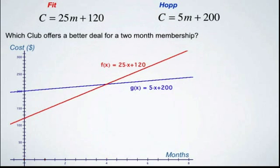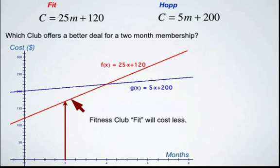Now, the next question was, which club offers a better deal for a 2-month membership? Well, 2 months is here, and the red line has a lower cost than the blue line at 2 months. And remember that the red line is Club Fit. So Club Fit will cost less for a 2-month membership. So you'd want to pick them if you're only planning on staying in shape for 2 months.